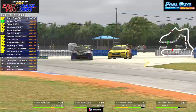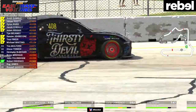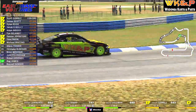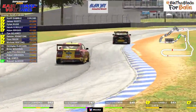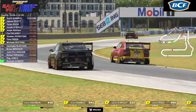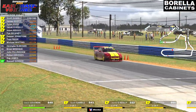They might sit a little bit further back. John Fillingham getting himself in 16th. Great result there for John. Robert Bridges running the Thirsty Devil entry, sitting in 18th. Reed James in 19th. Russell Gander, he's managed to get a lap in. He's back in 20th. So still quite a few cars though without a lap. So we'll just see how those guys play out as we progress through. Still plenty of time, only 6 minutes down. So definitely see what comes of it.